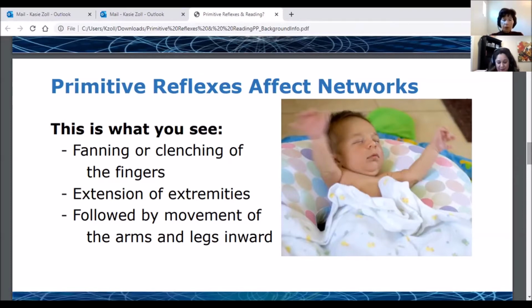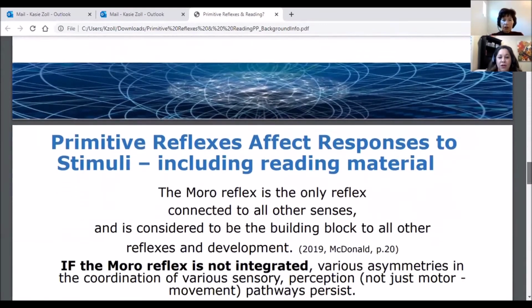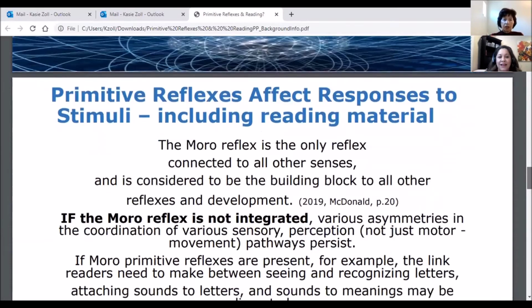So I don't know if your PowerPoint has it, but what do specialists do about that for the Moro? Okay. Well, let's see. Reading, I guess. Oh, yeah.